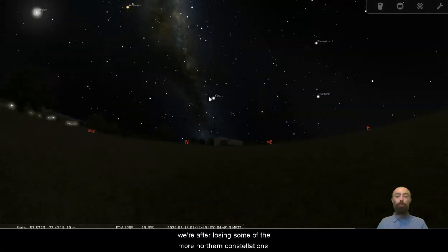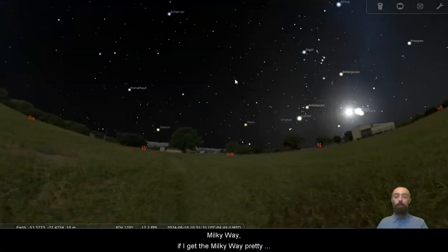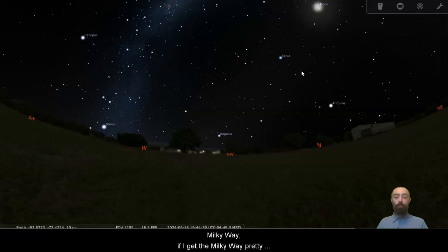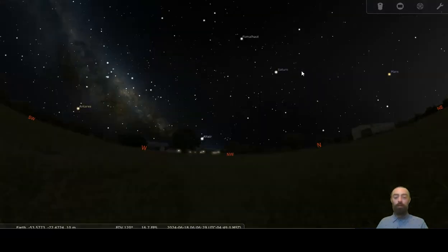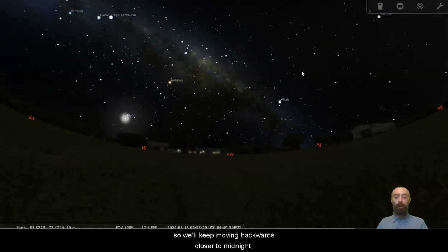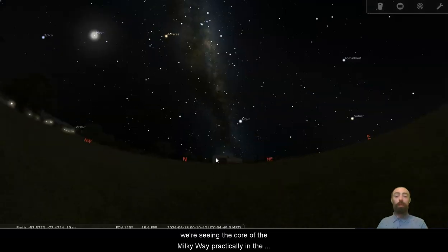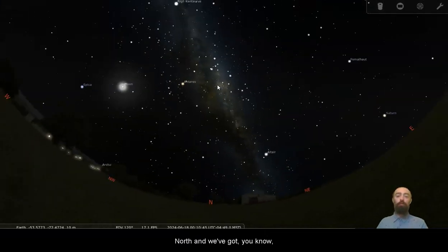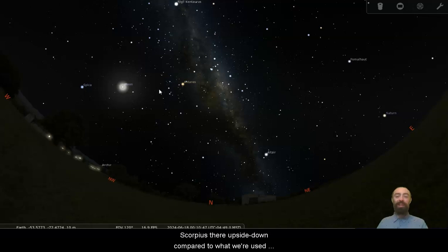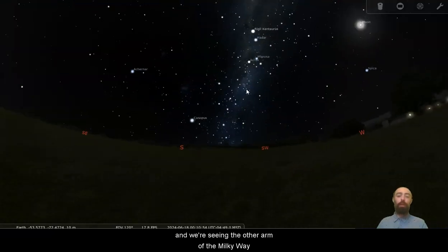Where after losing some of the more northern constellations, they look upside down now, and we will be seeing the Milky Way. If I get the Milky Way pretty high in the sky, that's 6 o'clock in the morning, so we'll keep moving backwards closer to midnight. There we go. We're seeing the core of the Milky Way practically in the north, and we've got Scorpius there upside down compared to what we're used to. Same with Sagittarius, and we're seeing the other arm of the Milky Way.